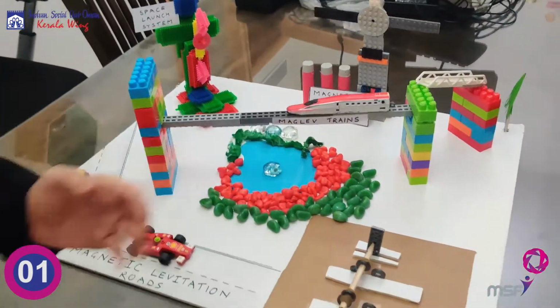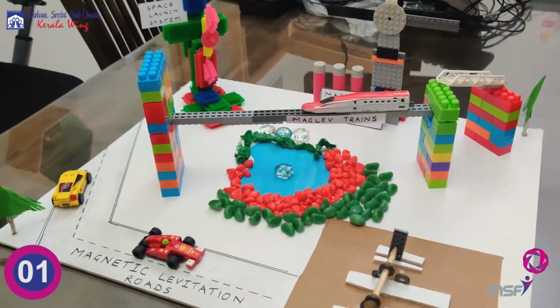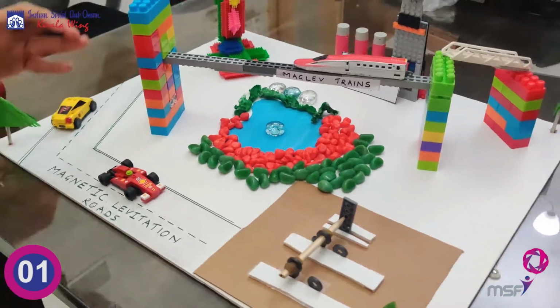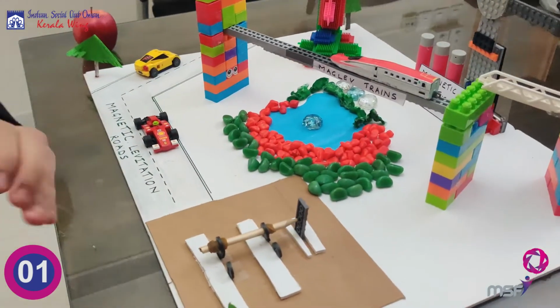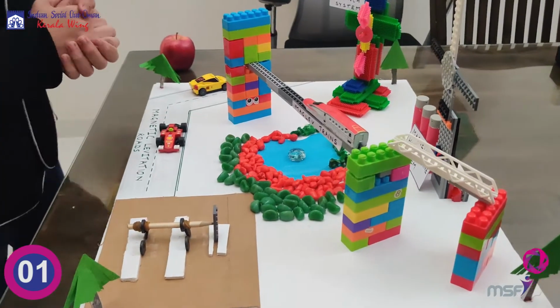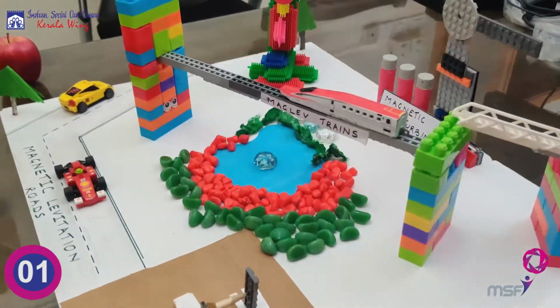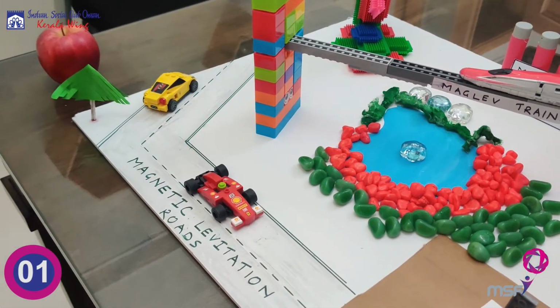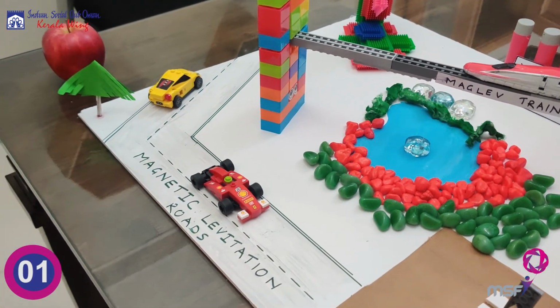As you can see, this is a maglev train. Maglev trains are very efficient. There are some right now in this world which are already running and they are very efficient. They are much more efficient than normal trains which are run on fuel or coal. This is another invention they can make. And now let's look at magnetic levitation roads. They are also really efficient. They are all related to the transportation system.